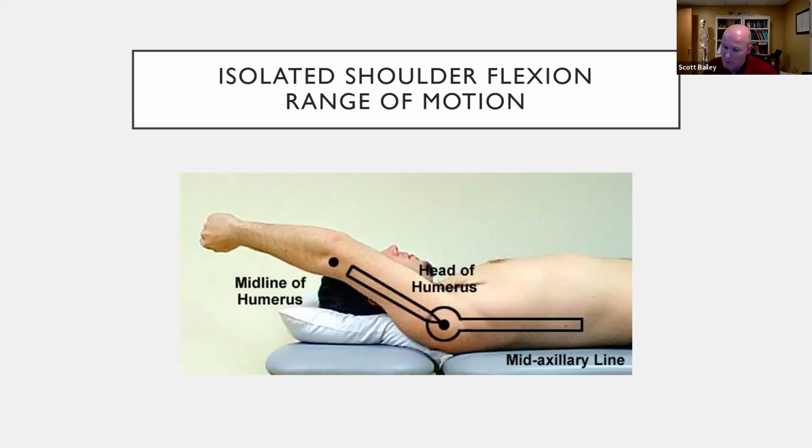My skeleton over here, I don't know if any of you know what a ball and socket joint is, but it's basically a ball, the top of the arm, that rolls on the socket, and that's what your shoulder joint is. It's a ball and socket joint. So I was just interested to see what that isolated flexion was without that shoulder blade movement.